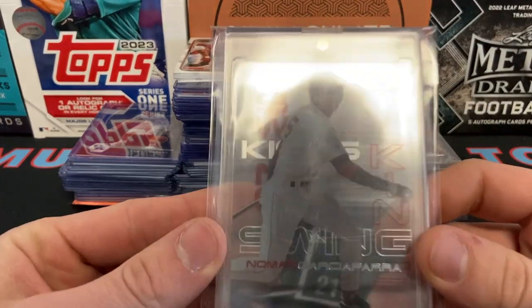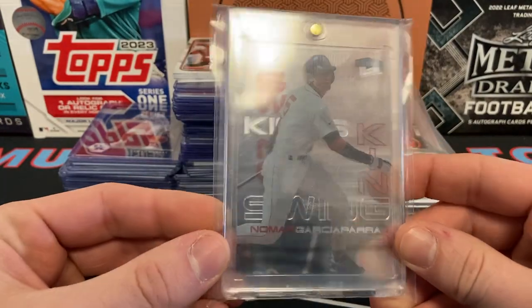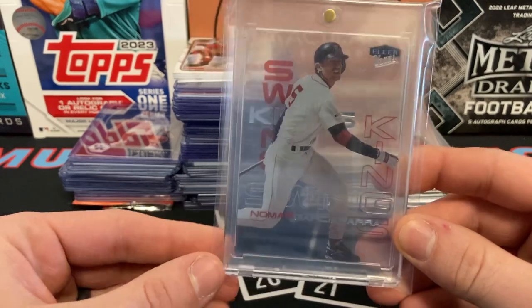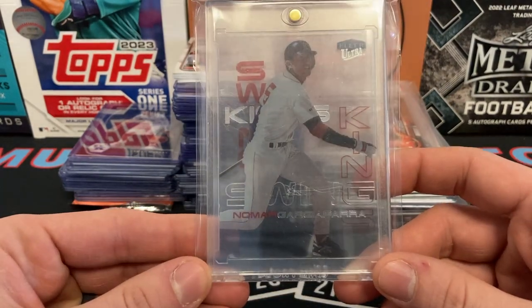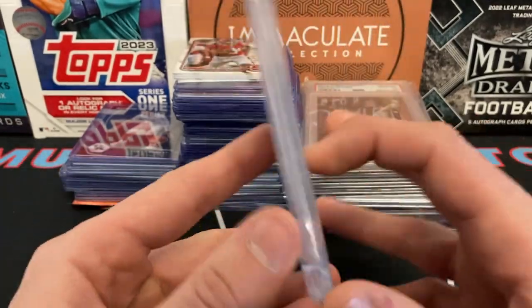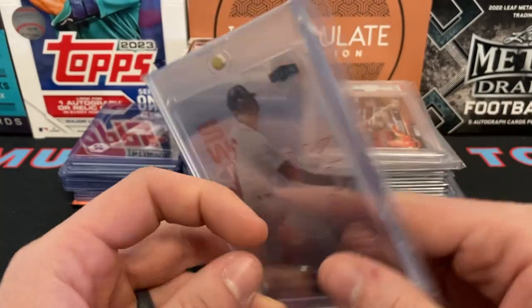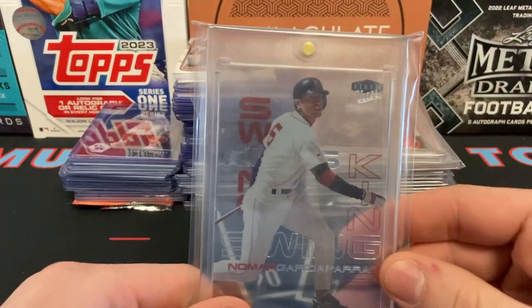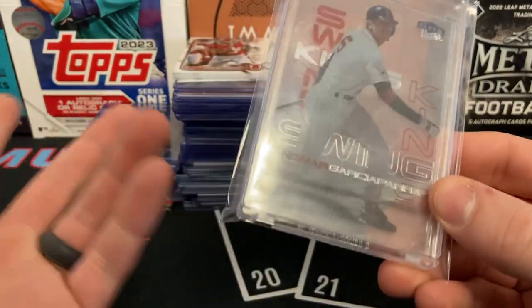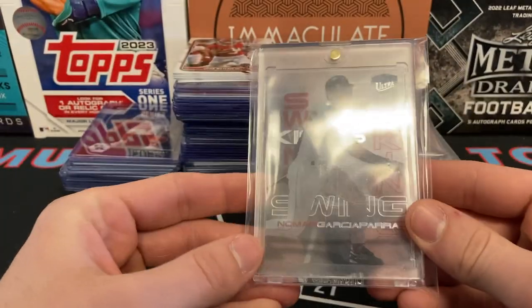Now, I've mentioned Nomar a couple times here in this video. This is probably the best card that I have of his in my PC. Don't know how valuable it is, but it's a Swing King acetate insert. It's not numbered or anything, at least not that I know of, from 2000 Fleer. So it's a very gorgeous card. I love the acetate cards, obviously, because they are see-through, they're clear. I just think it's really cool to be able to see through cards like that.